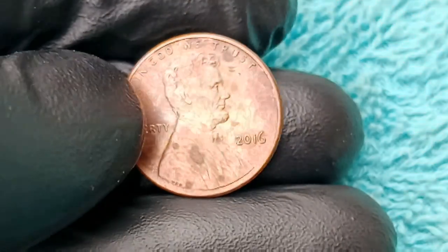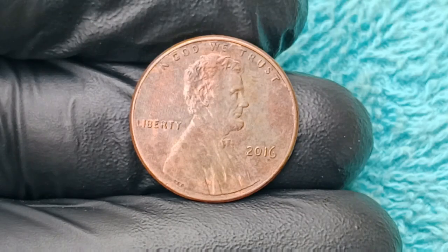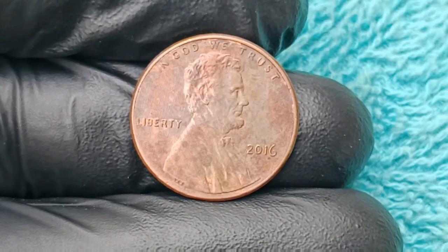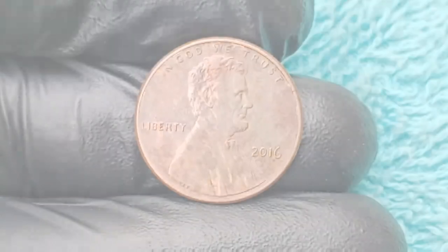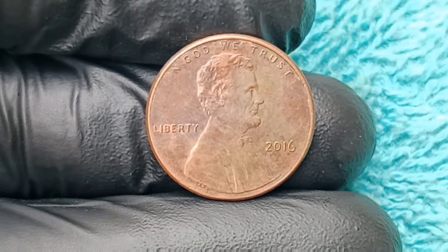previous Lincoln cent record, and the first thing noticed was that the obverse, featuring Abraham Lincoln, displayed dramatic doubling visible to the naked eye on the words "In God We Trust," the date 2016, and the word "Liberty," an unmistakable indication of a major double die error.